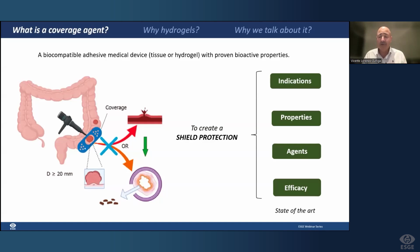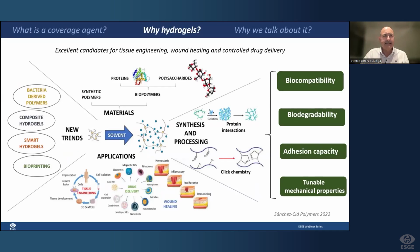But the most important thing to keep in mind is to have knowledge about the efficacy in daily practice based on published articles. The second question we have is why hydrogels? As I've said, coverage agents can be tissue or hydrogels, but hydrogels are excellent candidates for tissue engineering, wound healing, and controlled drug delivery. Why not?